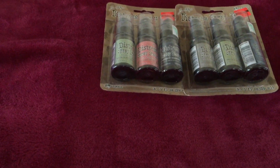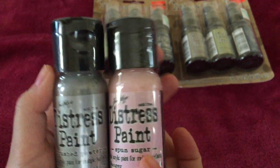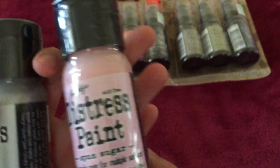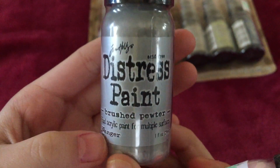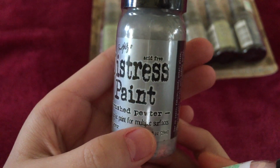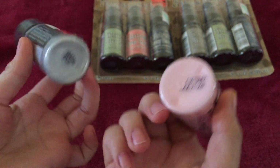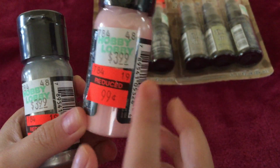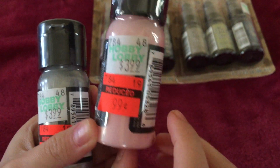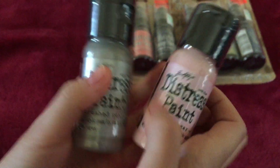Yeah. So next are these distress paints, and this one is Picket Fence, and this one is Brushed Pewter. Mm-hmm. And this is like a silver color, and this is like a baby pink color. And I think you have to shake it before you use it. It was $3.99, but it turned into 99 cents. So see, can you imagine, the price was really awesome.